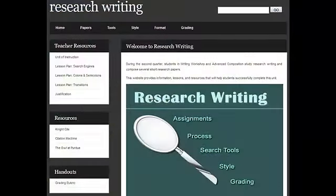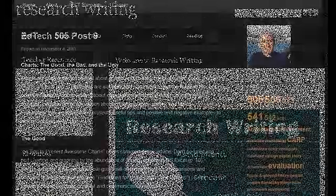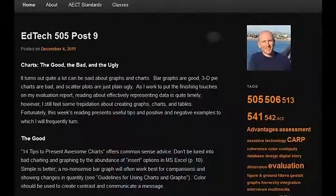Learning HTML has provided a valuable skill that has allowed me to create web pages for my classroom. This website supports writing workshop students while they study research writing. Knowing HTML has also helped me to understand and manage my blog, a learning log in which I posted reflections on my BSU coursework.